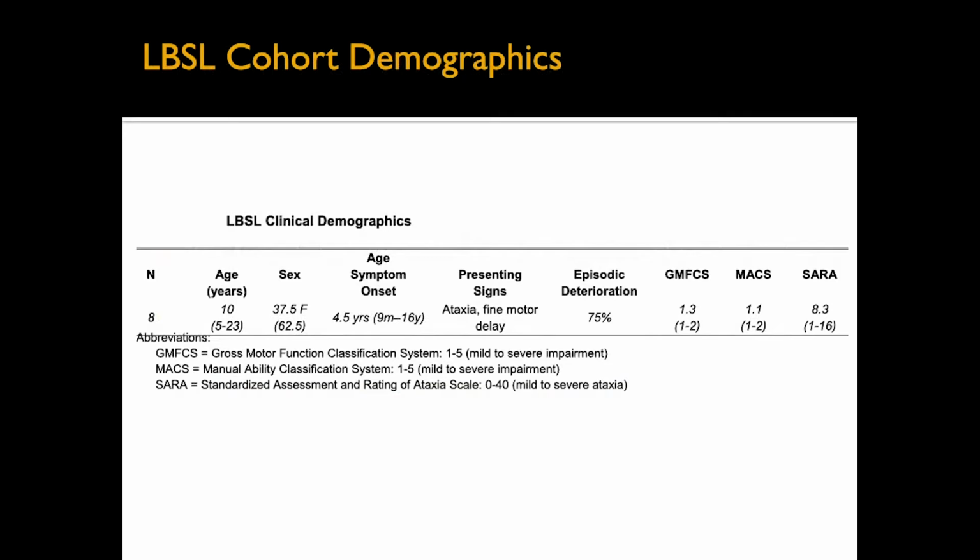In terms of the clinical characteristics of our cohort in LBSL, this is based on a sample of 8 patients. Our median age was 10, with a range from 5 to 23 years of age. Basically, we had a minority of patients that were female. The mean age of symptom onset was about 5 years of age, and generally patients always presented with ataxia and fine motor delay. 3/4 of patients experience an episodic deterioration in the disorder, meaning if there was a fever, a viral illness, a cold, they had a temporary regression in motor symptoms, but then a later recovery after a week or so.